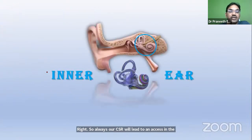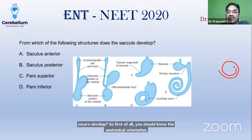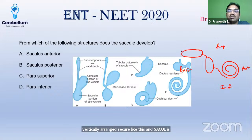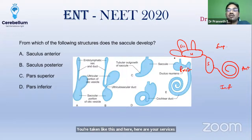Now moving on to the inner ear. From which of the following structures does the saccule develop? First of all, you should know the anatomical orientation. In the inner ear, the cochlea will be lying anteriorly; this is anterior, this is inferior, this is superior, and this is posterior. This is connected to the vertically arranged saccule, and the saccule is connected to the horizontally arranged utricle. Above are the semicircular canals opening into the utricle.